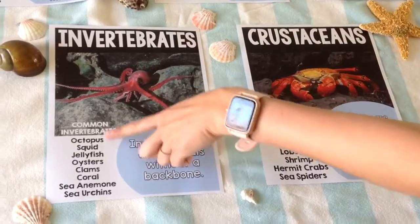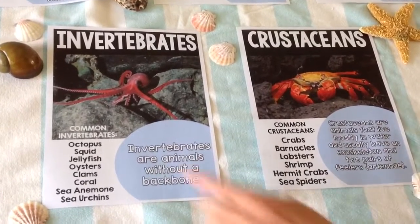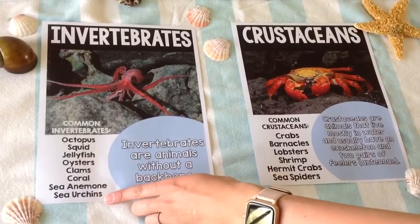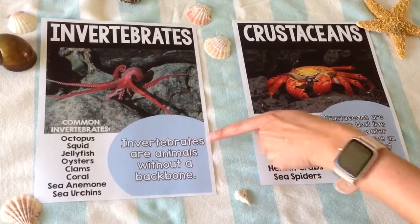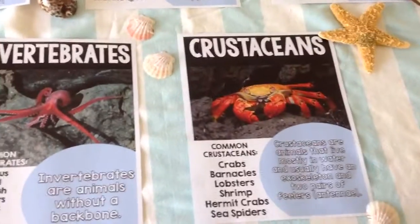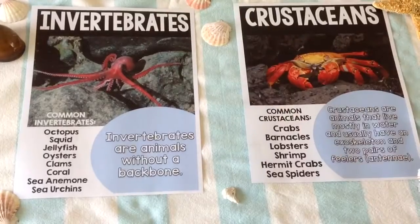These are invertebrates, and these are crustaceans. Invertebrates are things like octopus, squid, jellyfish, oysters, clam, coral, sea anemone, and sea urchins. Invertebrates are animals without a backbone. So the things that look like plants on the bottom of the ocean are actually invertebrates.